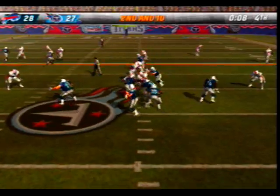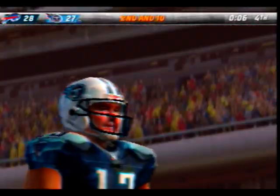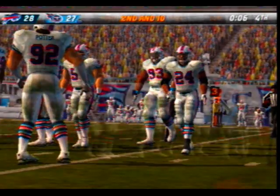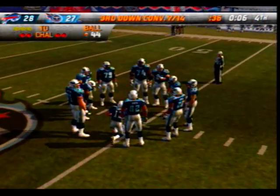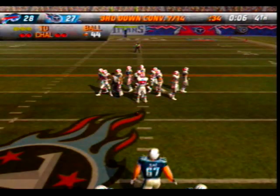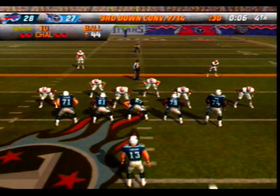The Bills come out in a dime package. Throws it. He couldn't control it. All he can do is look at his hands and wonder what the heck happened. No time to get into field goal range, so all they can do now is throw a prayer. And this is the ninth play of this drive. Ball on the 44-yard line.